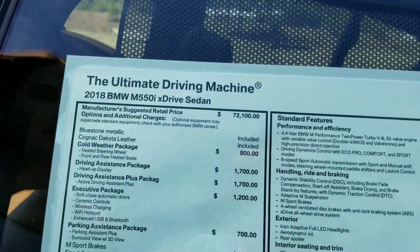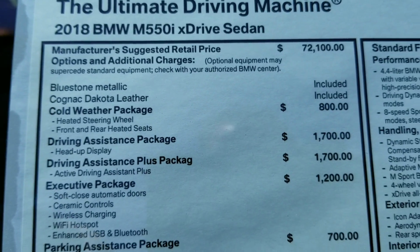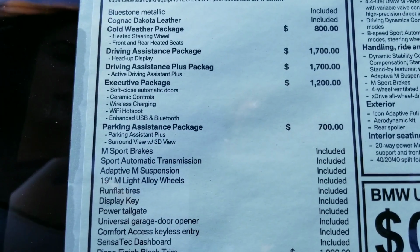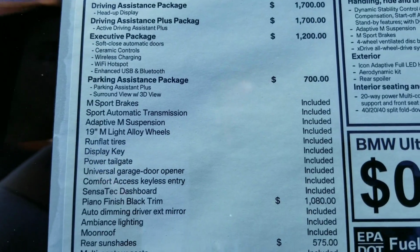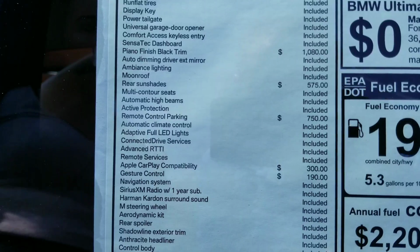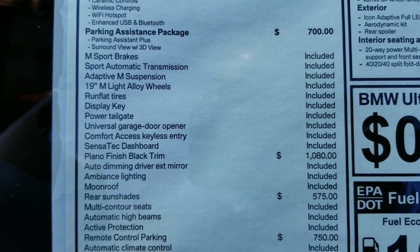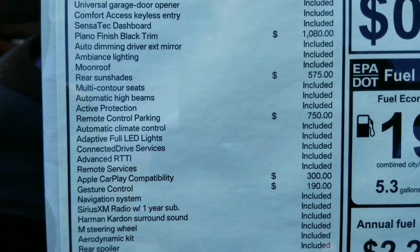This is the 2018 BMW M550i xDrive sedan. Manufacturer's suggested retail price is $72,100. So your options on this car: the cold weather package, driving assistance package, driving assistance plus package, executive package, parking assistance package. You also have the moonroof and the gesture control system, as well as Apple CarPlay compatibility. Guys, go ahead and pause this at any time, just in case you want to check out all the standard equipment. Also, you can go to BMW USA and check out that website, Custom Build.